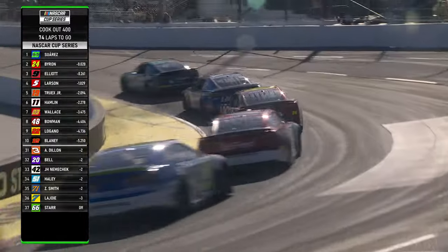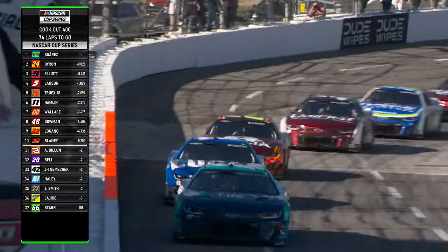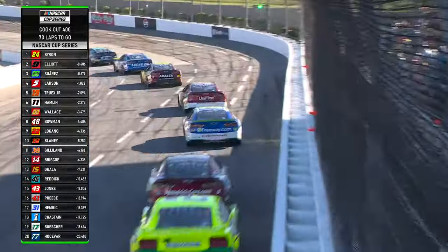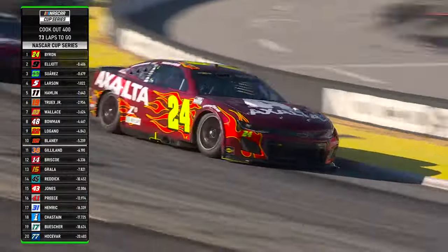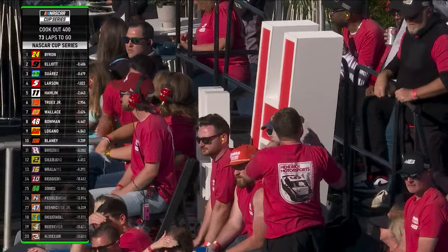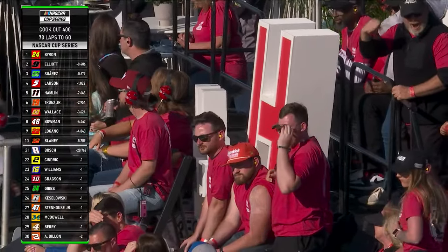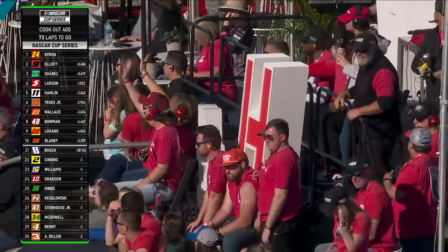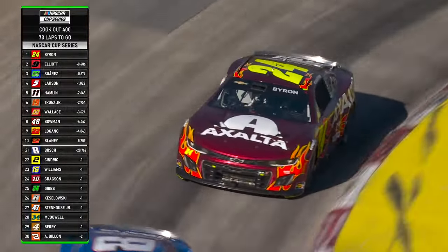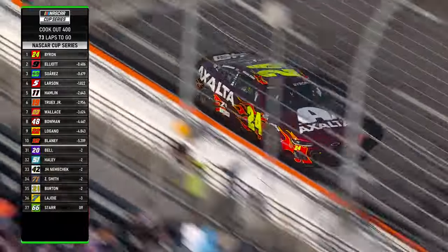Still 74 to go. Got to save those tires, save the temperature in them. You can do that with the brakes. Needs to get out of this lap traffic. He wants that clean air so he can go back to managing his program. Kyle Busch in the eighth, last car on the lead lap in 21st place. Hard to manage anything when you're in that traffic that hard, aren't you, Kevin?